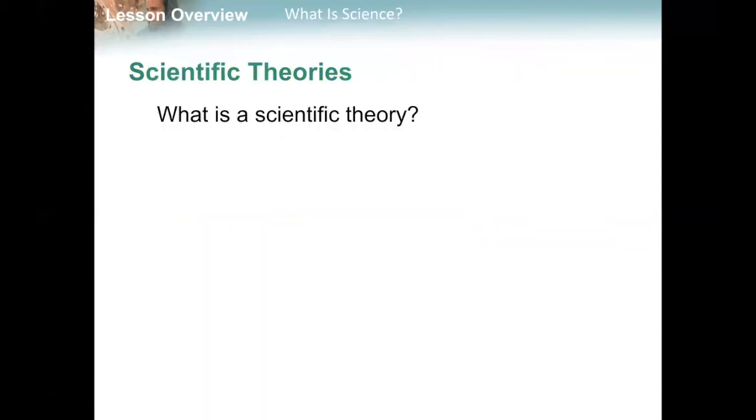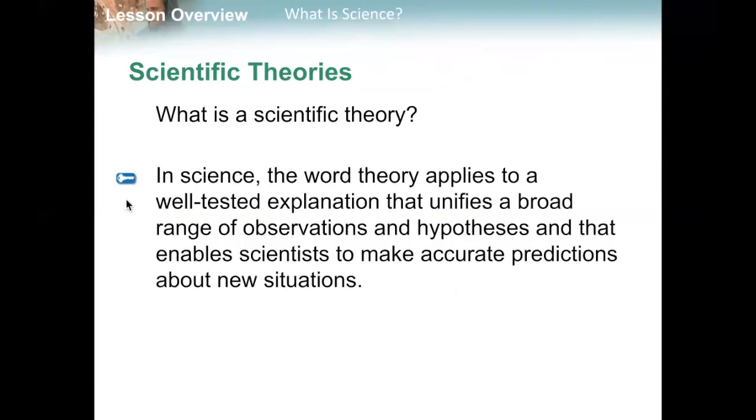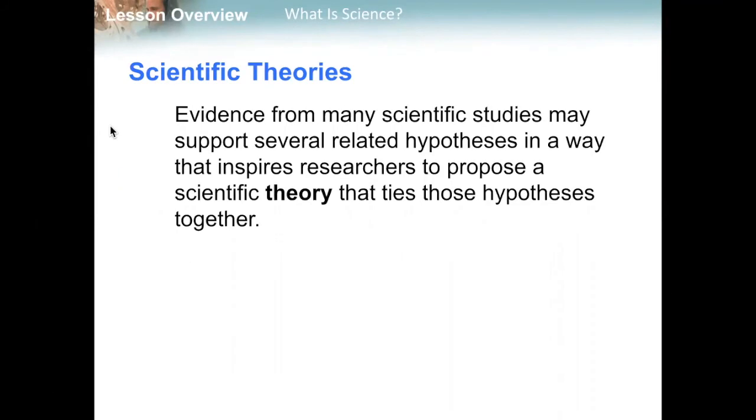What is a scientific theory? In science, the word theory applies to a well-tested explanation that unifies a broad range of observations and hypotheses that enable scientists to make accurate predictions about new situations. Evidence from many scientific studies may support several related hypotheses in a way that inspires researchers to propose a scientific theory that ties these hypotheses together.